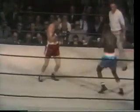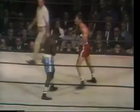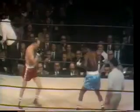Now Tiger has been working that body, and that, if the fight continues, could be a telling factor. We'll find out just how much road work Rouse did. They say he did a lot. Rouse with the jab, Tiger the overhand right. Ten seconds left in round 5. Round 6 coming up.